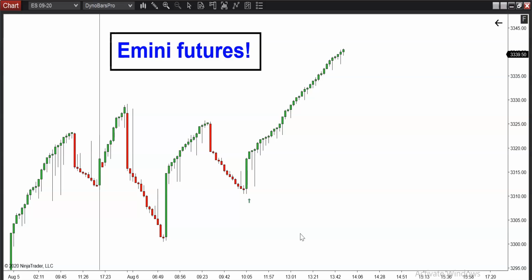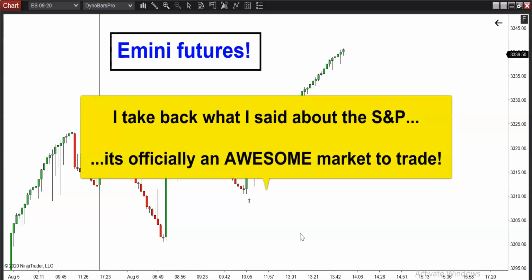And then, you know, the last few weeks, man, this is no joke. I've been actively looking at the S&P E-minis, and the setups are great, man. The setups are fantastic. So to anyone out there that I've spoken to and I've really insulted the S&P 500 E-minis, if I've insulted that market for being too slow, I take it all back, right? I'm ready to eat my words on the S&P E-minis.